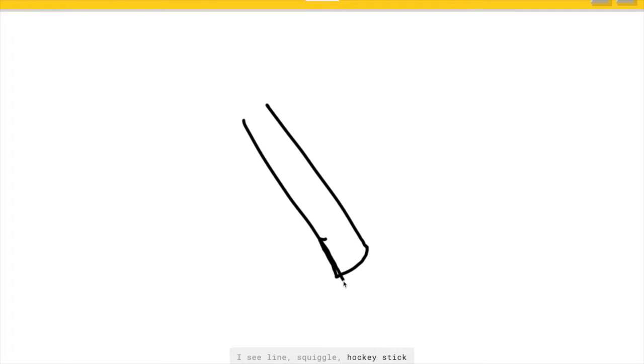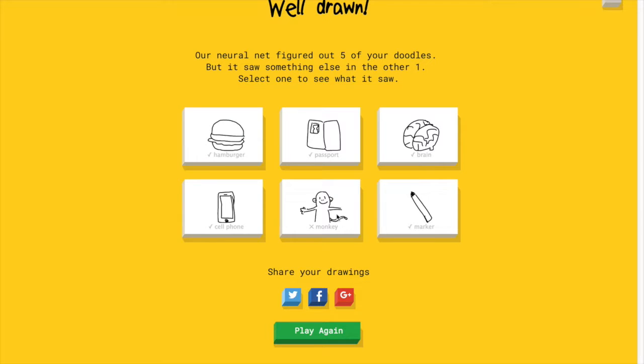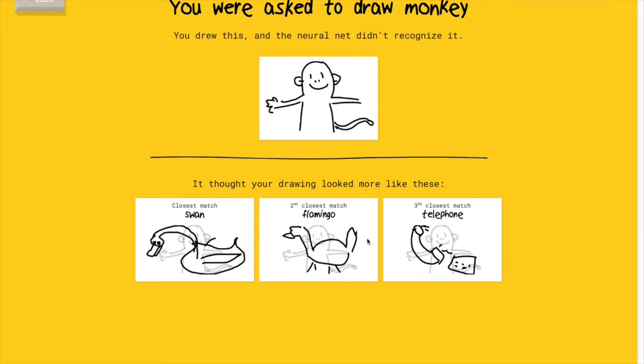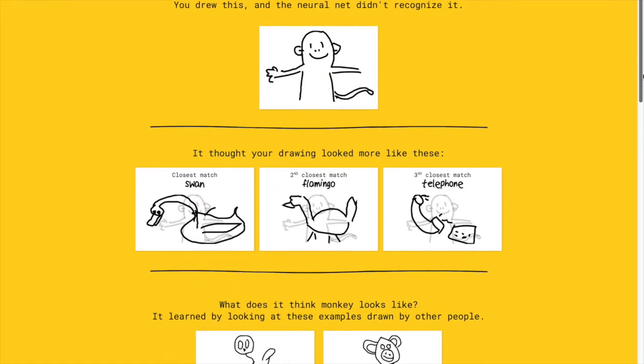I saw the drawings, the after drawings, and they don't really look right. I see line, or squiggle, or hockey stick, or string bean. I see knife, or pencil. Oh, I know, it's marker. What? How did you get that? See, it looks like a monkey, right? And then when you check it, it's just... No, it's not a swan.